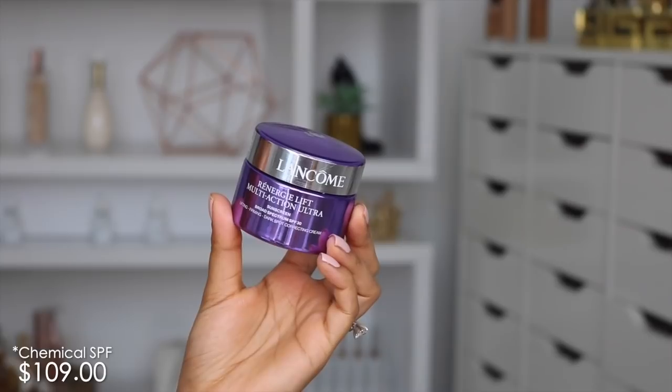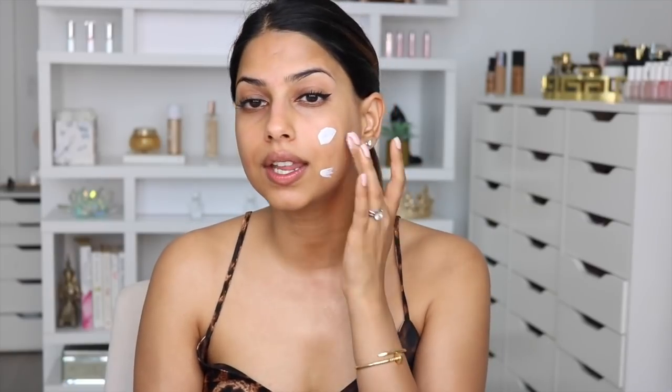I also here have the Lancome Renergie, totally probably butchering that, Lift Multi-Action Ultra, and this is also SPF 30, and I really like this as well because, again, this is just so much hydration on the skin, and you can see it just blends into absolutely nothing without much work at all.